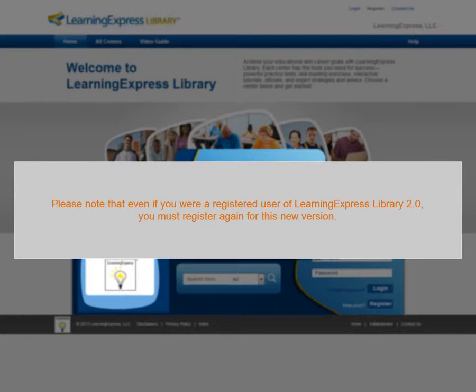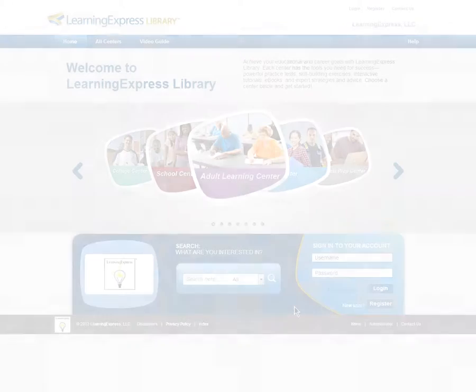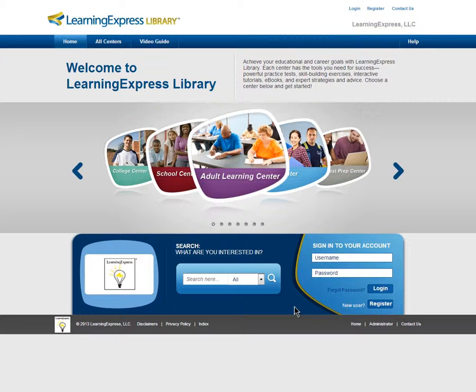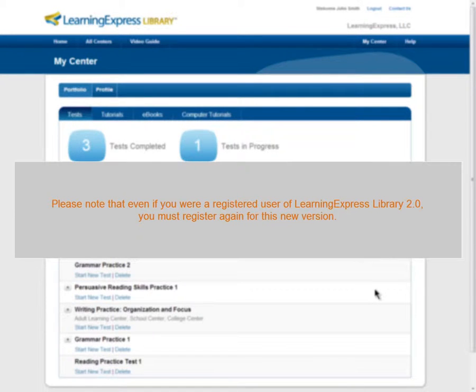It's important to remember that even if you are a registered user for Learning Express Library 2.0, you must register again for this new version. If you've already registered for Learning Express Library 3.0, you can log in using the login box here or using the login link at the top of the page. Enter your username and password, and then click Login. Please note that even if you were a registered user for Learning Express Library 2.0, you must register again for this new version.